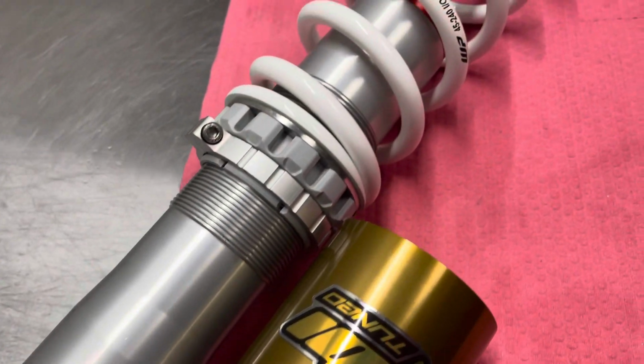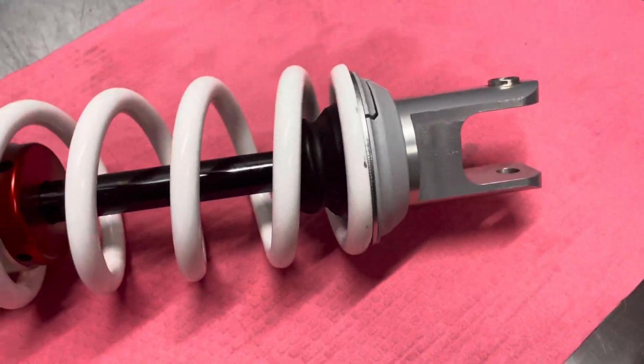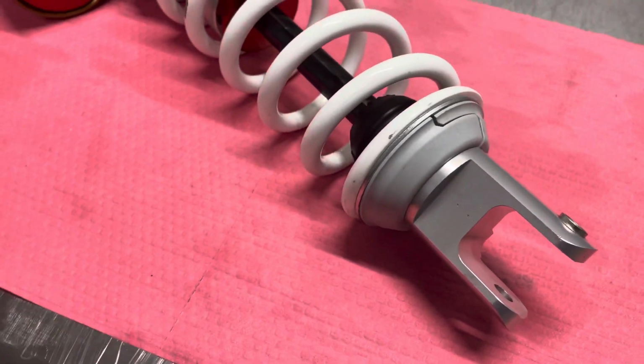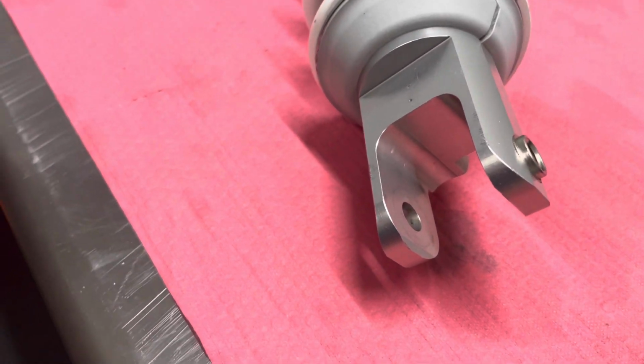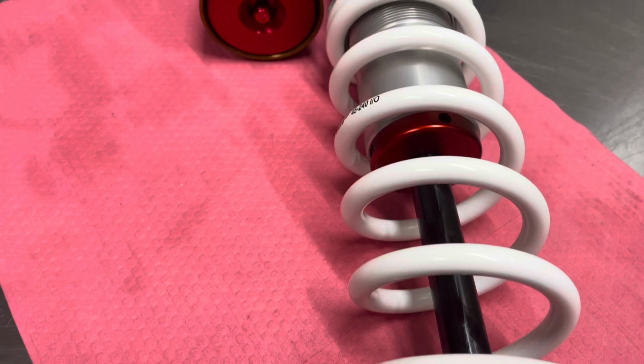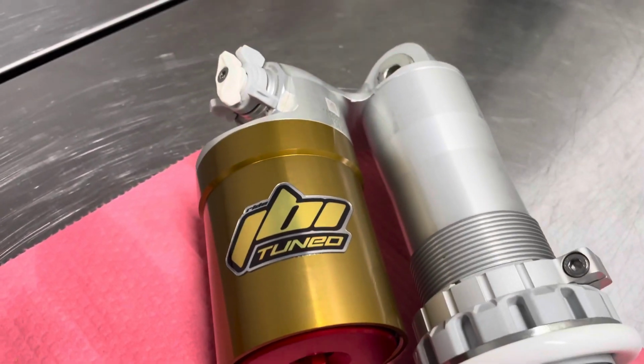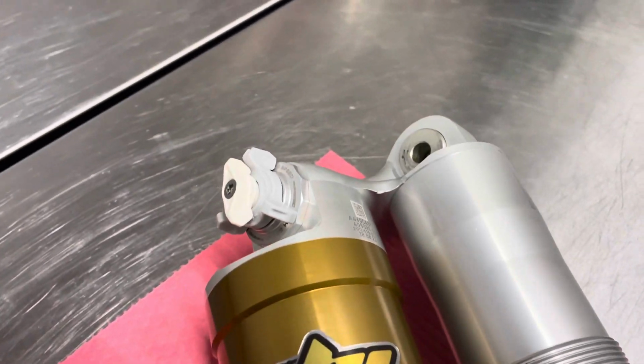The WP linkage shock first came out in 2011. Then the Gen 2 came out in 2015.5 on the factory edition models. And now the Gen 3 came out on the 22.5 factory edition models and is now on all the 2023 models for KTM and Husqvarna.